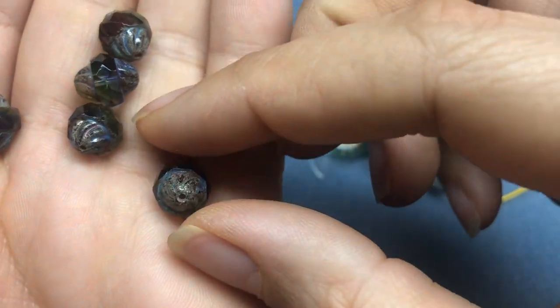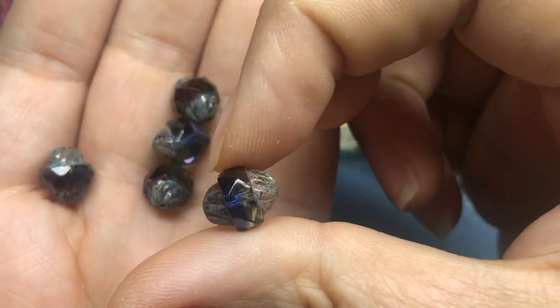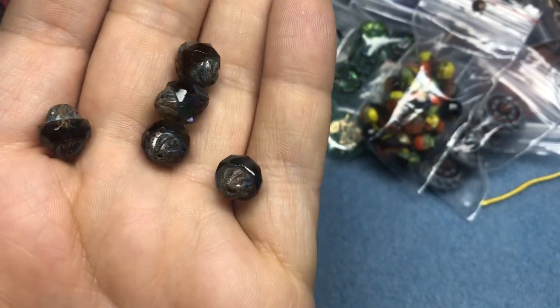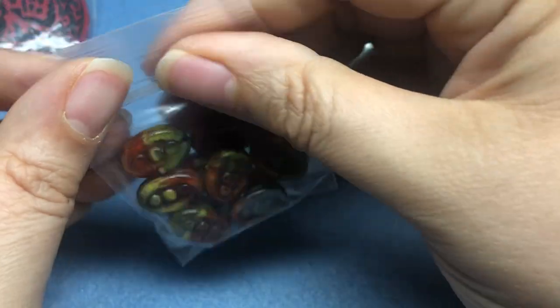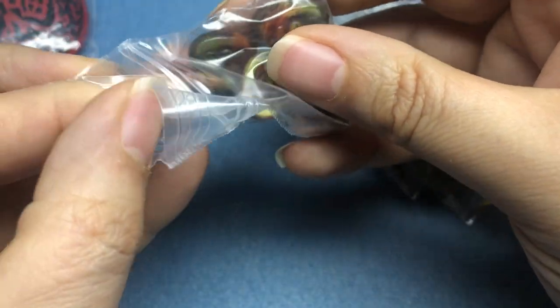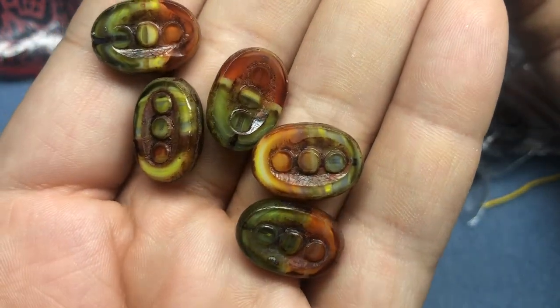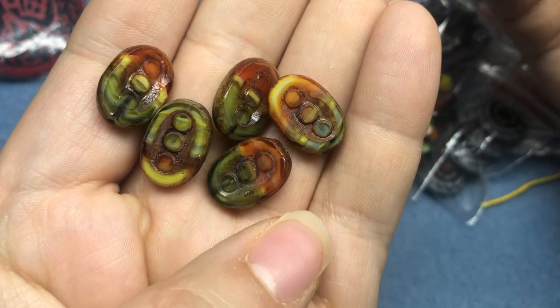Wow, it's really hard to pin down the colors on this. Purple, I'm seeing purples and blues and greens, and some Picasso. Next, I'm seeing these really wild table cut beads. These are cool. These remind me of a still life portrait of fruit for some reason. Like it's just a little darker than the regular fruit that you would see.